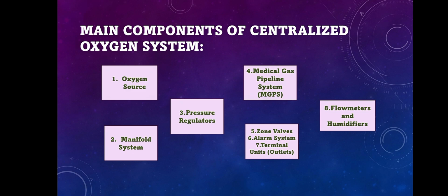Finally, terminal units. These are the outlets in walls where oxygen is actually delivered to the patient, paired with flow meters and humidifiers to control how much oxygen is delivered and keep it comfortable to inhale. Think of it like plumbing, but instead of water, we are sending a life saving gas with all the safety controls and checkpoints in place.